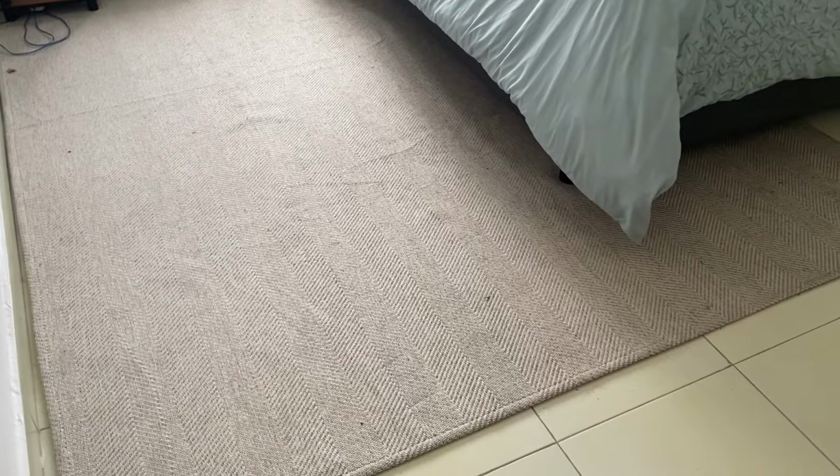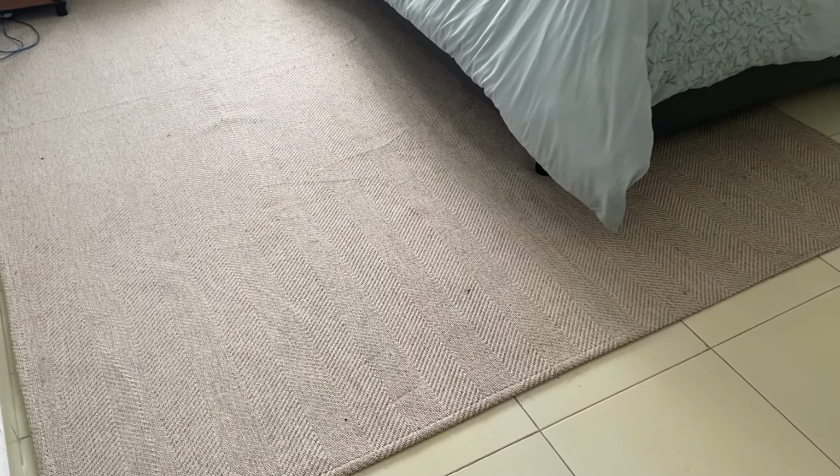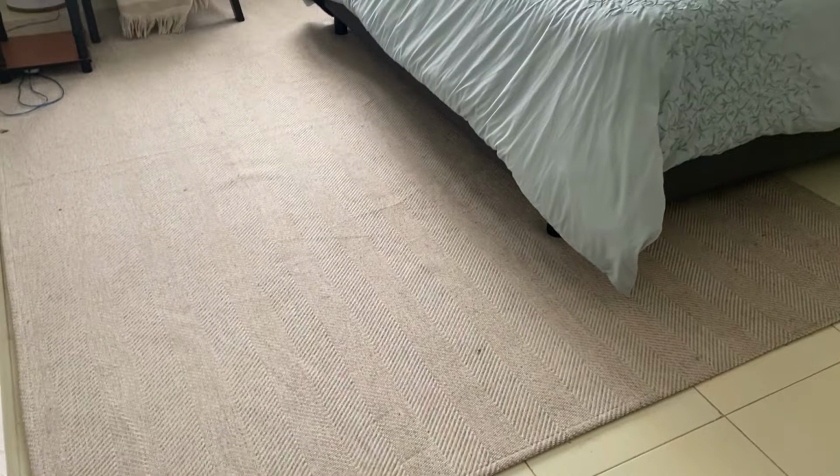So this is the third one. Once they are cleaned, I'm going to change this one to go to the living room, then the one in the living room can come to the bedroom. So yeah, that's what is going to happen. I just don't know when it's going to dry, guys. I don't know when it will dry.